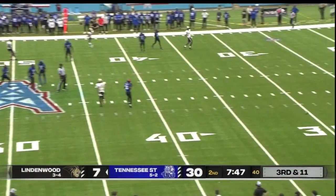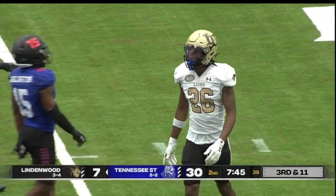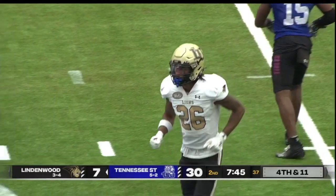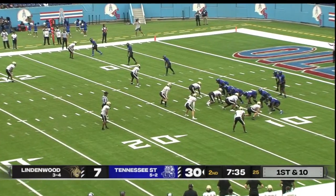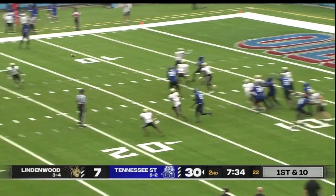Justice to pass, and that one high. Ellis is back out under center for TSU. And the handoff again to Gantz.